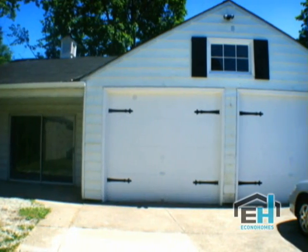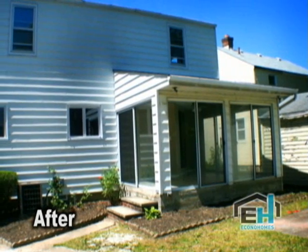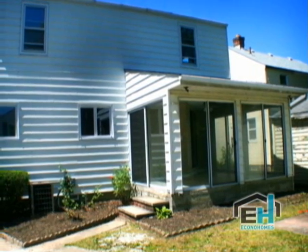Put a new concrete slab out in the garage where somebody can have some nice entertainment and patio entertainment for family or friends in the summertime.